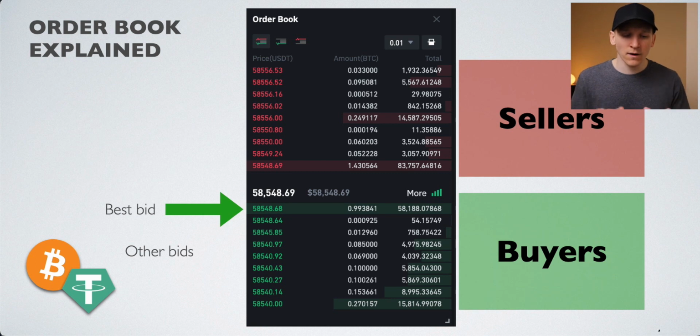Now, with cryptocurrencies, it's a little bit different because the big number can change a lot. I mean, it can change 5-10% in a day. So this might go to 59, it might go to 58.6. So it's a little bit more difficult with cryptos. But for this example, I'll say the best bid is 48.68.